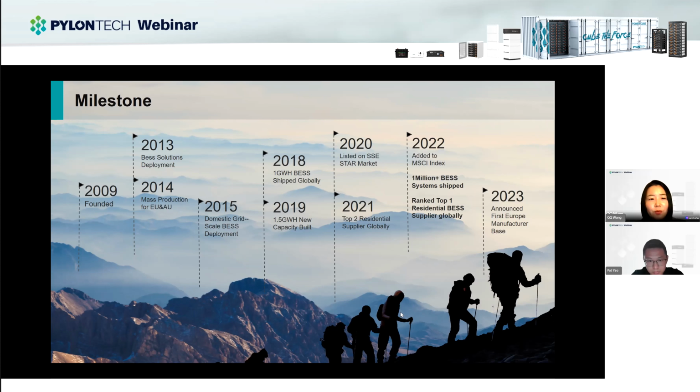In 2014, we started the mass shipment of residential BESS to Europe and Australia. And next year in 2015, we developed the largest utility scale products for the China market. And in 2018, we reached 1 gigawatt-hour shipment of BESS globally. And in 2019, energy storage is getting more and more popular. We expanded the capacity with another 1.5 gigawatt-hours.